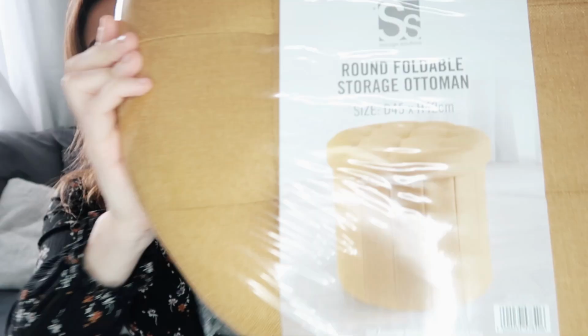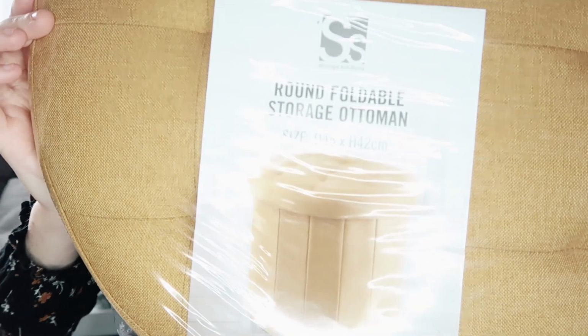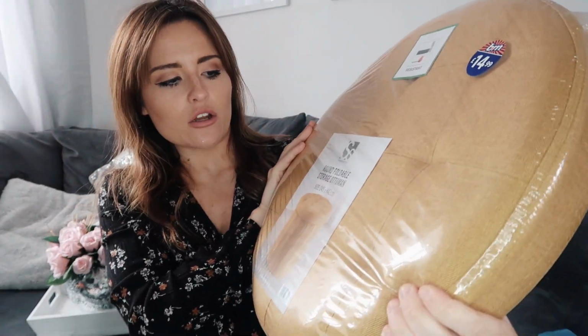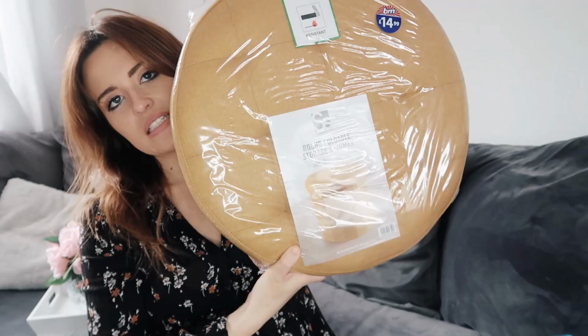Put it the right way. So it is this. I hadn't seen these before. They did them in this colour and in grey. So it is a big storage ottoman, but in a round shape. This is going to go in Dylan and Archie's room, because their room is like grey and mustard colours, and it's extra storage. I need it always for their toys, and it's pretty and it's a seat. I'm excited to see what that's like.